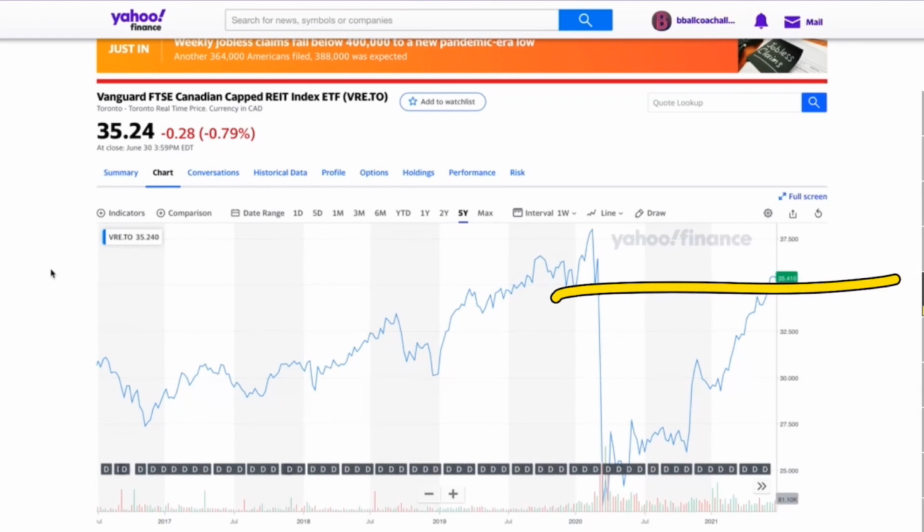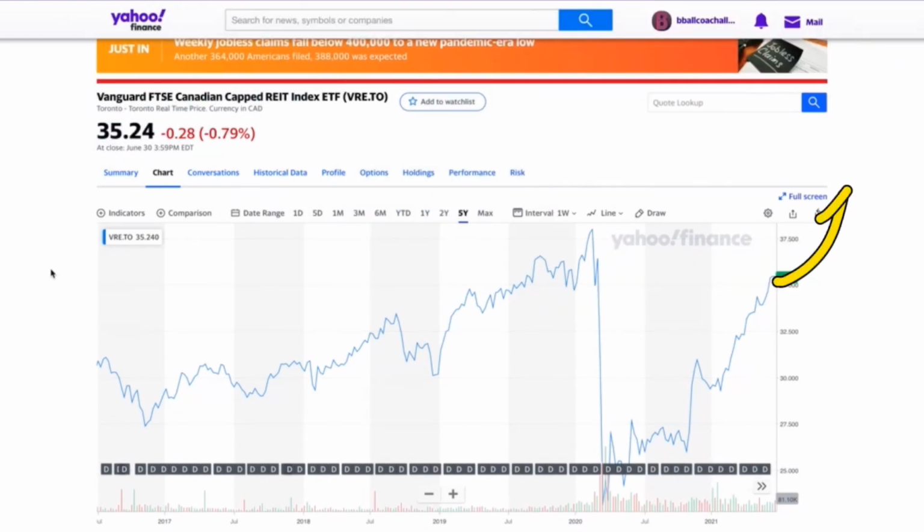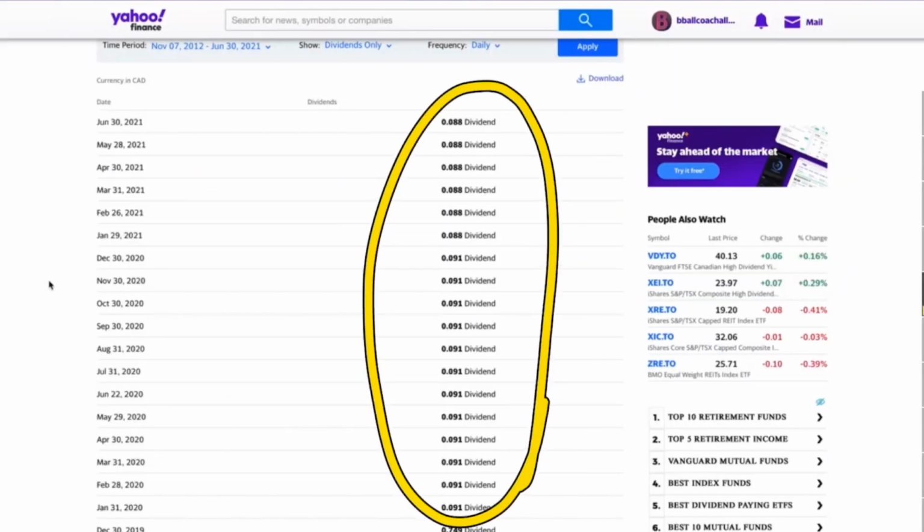It's not back to its all-time high. Once, of course, Canada and the world starts reopening, I think that this could really push higher. And they do pay a pretty well standardized dividend every single month.